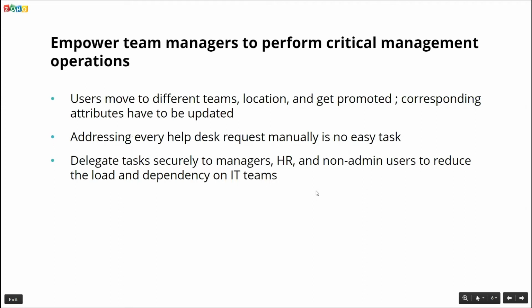Right. So as I was saying, as an IT administrator or as a member of an IT security team, it is not easy managing the requests from employees for a particular region. If you're managing multiple locations, it's not an easy task, right? So some of these tasks can be delegated, right?